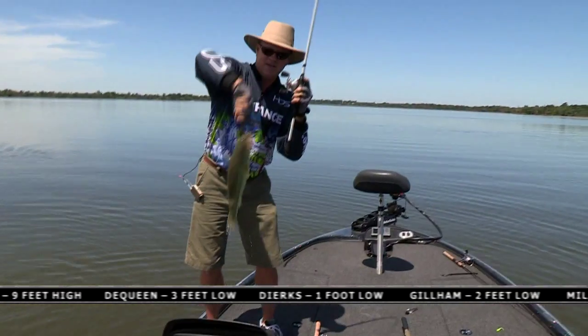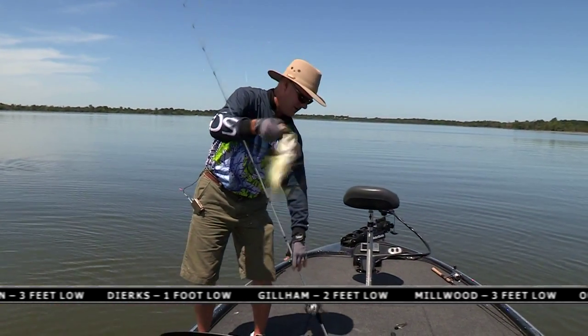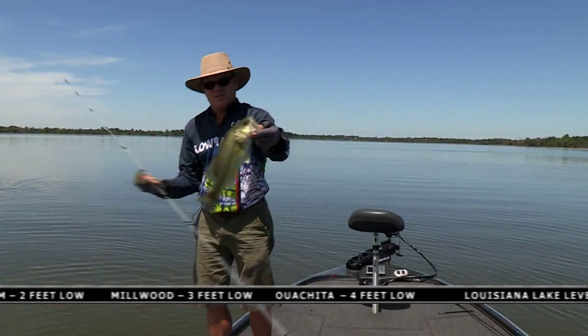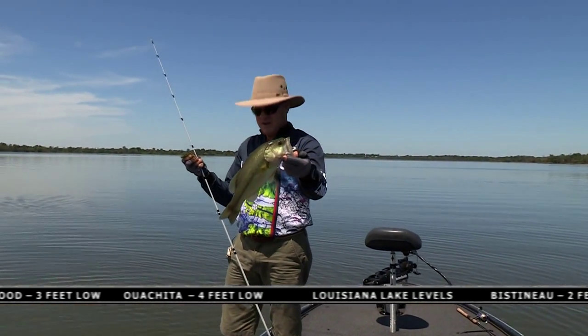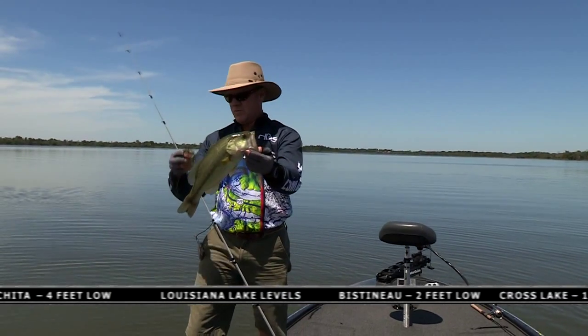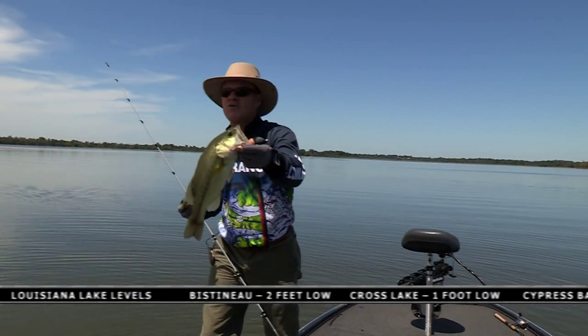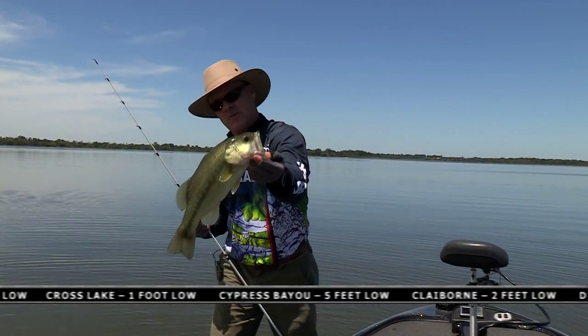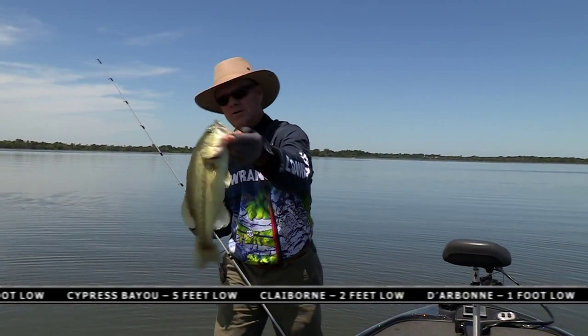All right. Hey, we got them going at Fort Gibson today. Caught some crappie earlier, and now switched over to a biffle bug fishing offshore structure and catching some nice largemouths like that one. That's about a 2 1/4 pounder, something like that. Just a lot of fun to catch.